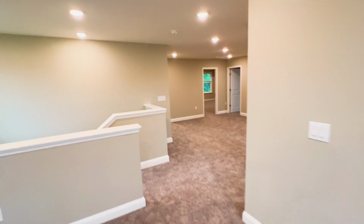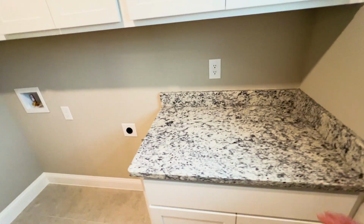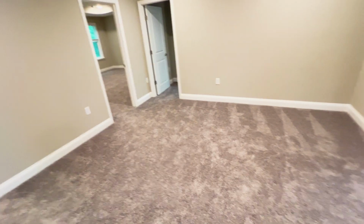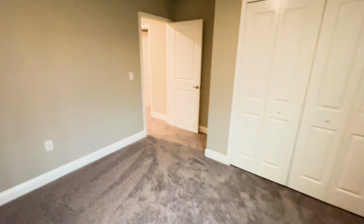Very generous loft area here. This is your laundry room with cabinets below and above and nice counter space. More open living area here between the bedrooms. That's your mechanical closet. This will be bedroom number 1, which adjoins a Jack and Jill bathroom. Moving over to bedroom number 2.